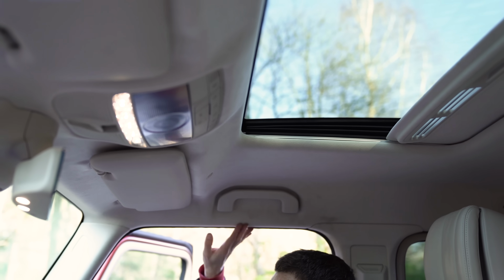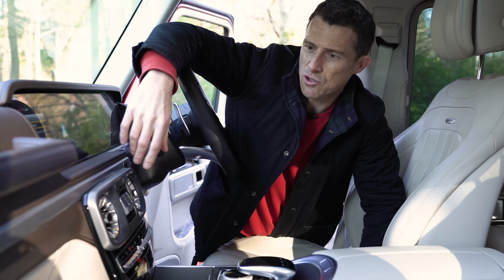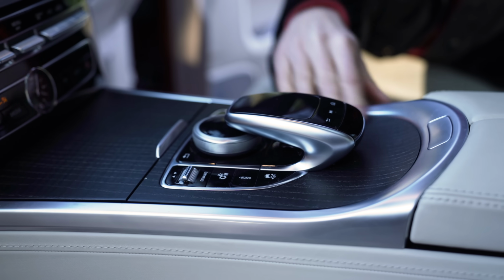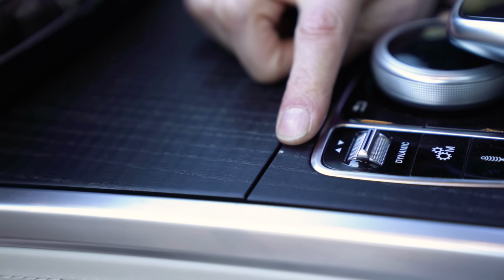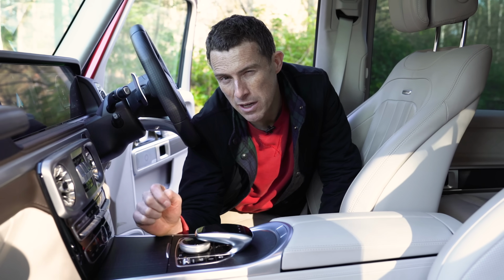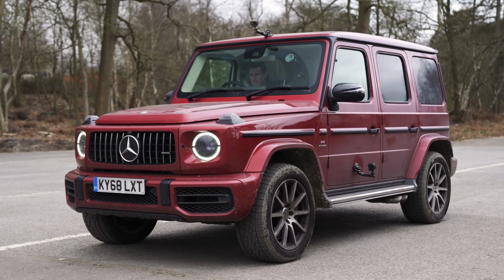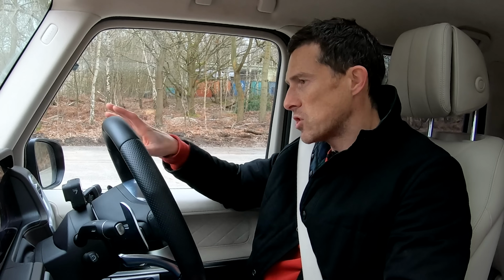Having the light coloured headlining really works as well. Blends in nicely with the black steering wheel, the silvery bits of trim, the brown leather on the dash, and of course the exposed wood. I like the exposed wood. The only annoying thing is that there's a little chip there. It's tiny, but it's so big to my OCD eyes. Oh, damn it.